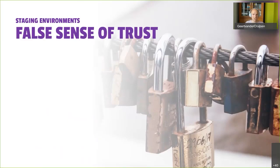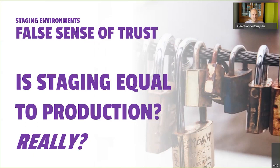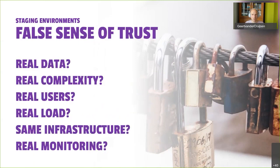When I ask people, is your staging environment equal to production? They say, well, we spend a lot of time and effort to actually making our staging environment be the same as production. So is your staging environment really equal to production? Really, is it equal? And there's a number of things you could check.